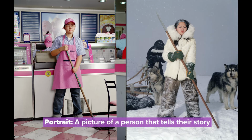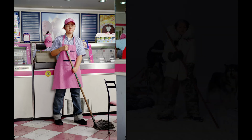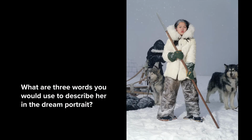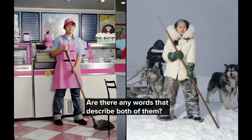A portrait is an artwork that tells a person's story. Bewitched No. 2 Seoul shows a Baskin-Robbins employee at her job next to her dream of going to the Arctic. Here's another question for you to think to yourself, talk about with someone else, or write down on paper. What are 3 words you would use to describe her in the everyday portrait? What are 3 words you would use to describe her in the dream portrait? Are there any words that describe both of them?